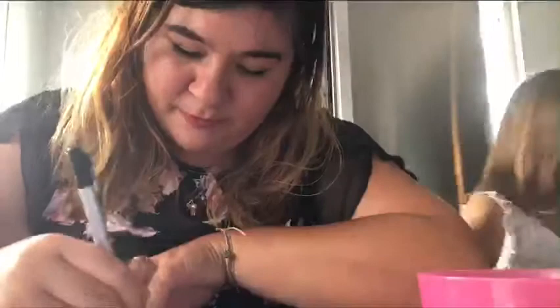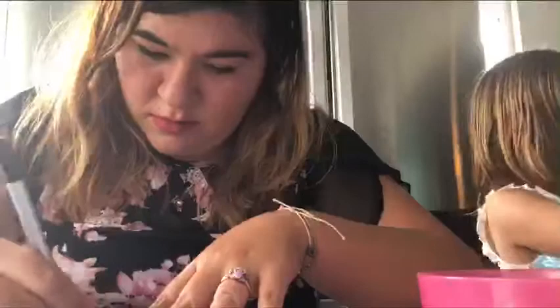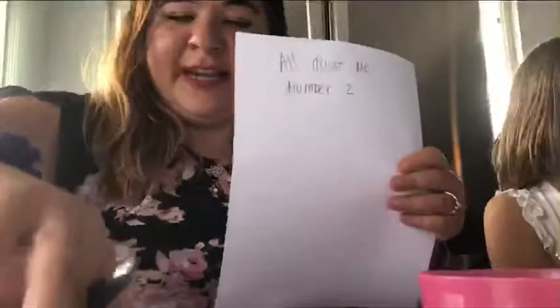I drew mine like circles. So that's awesome. So things that we have gone over today, let me just write it out for you guys so you guys can understand. We went over all about me. We went over the number 2. We have a number 2 right here, just so you guys know how to draw it. We went over shape, circle.